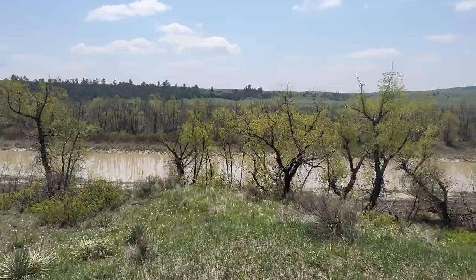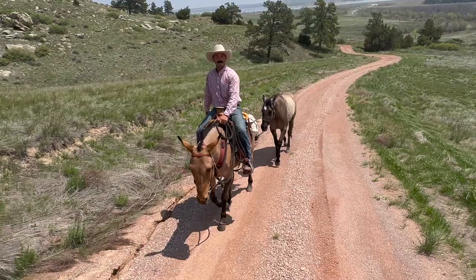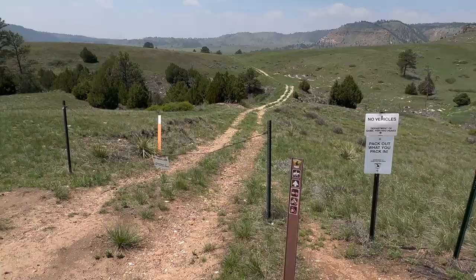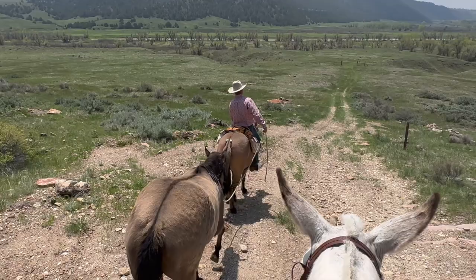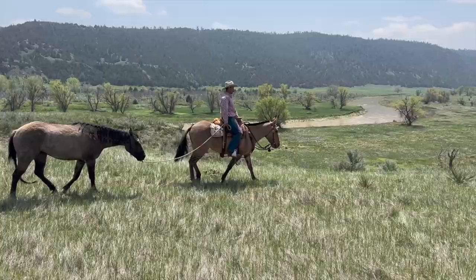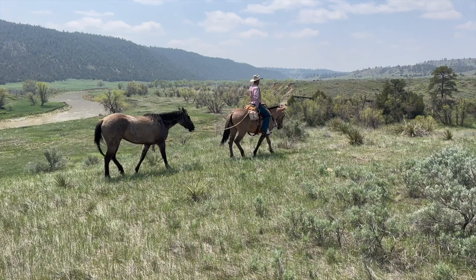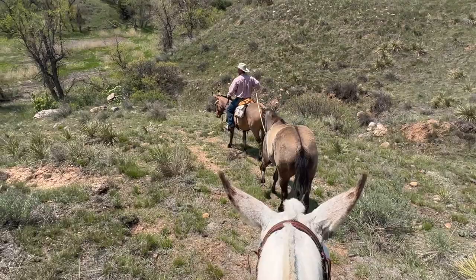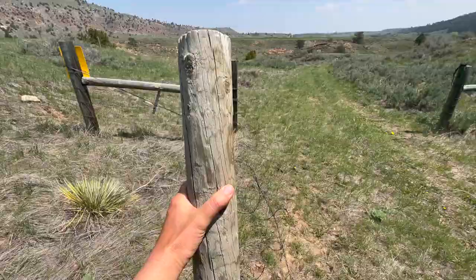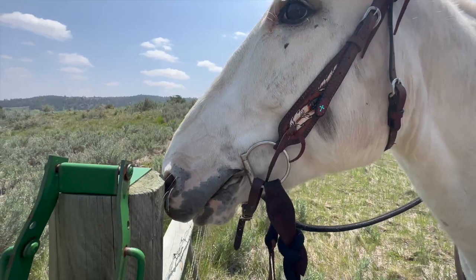The Cheyenne River. Pretty darn muddy right now. Yeah, you get that part, right there.